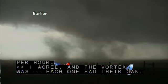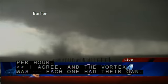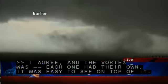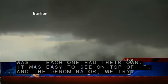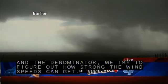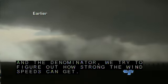And that's why we want to get those high-resolution radars on top of the Dominator and surround them. And one day we'll try to figure out just how strong those wind speeds can get so we can better build homes to withstand those types of tornadoes. And those really intense vortices are inside those big wedges, too. You just can't see them.